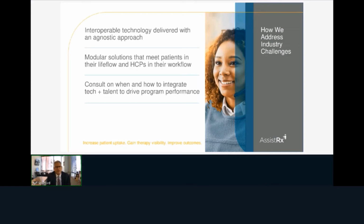The second objective we had in building out our technology solutions is to make them modular, because we know that in order to gain adoption and utilization, we have to adapt our technology to meet patients where they're at in their life flow and to meet healthcare providers where they're at in their workflow.